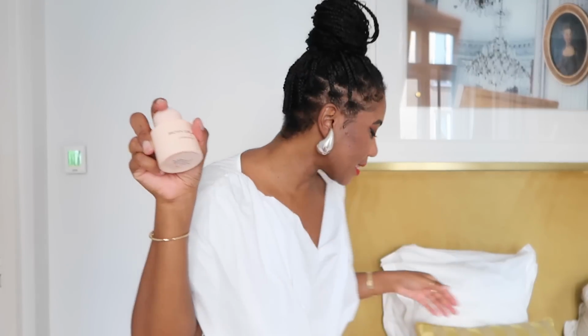Casablanca and Dusk are my favorite Brown Girl Jane fragrances, and you can check them out. Black girl business, love it.